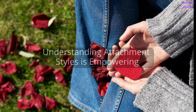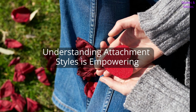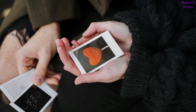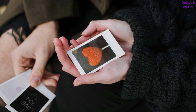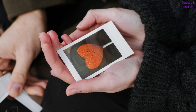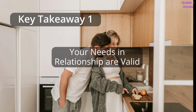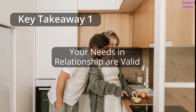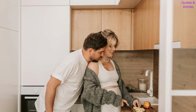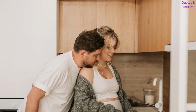But here's the good news. Understanding attachment styles is the first step to breaking free from these destructive patterns. The book Attached isn't just about identifying problems. It's a toolkit for building better relationships. Here are a few key takeaways. Your needs are valid. If you're anxious, it's okay to need reassurance and closeness. If you're avoidant, it's okay to need space and independence. The key is finding someone whose needs are compatible with yours.